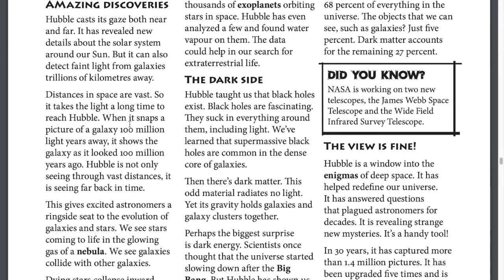When it snaps a picture of a galaxy 100 million light years away, it shows the galaxy as it looked 100 million years ago. That means it took 100 million years for that light to reach Hubble. Hubble is not only seeing through vast distances, it is seeing far back in time. Wow.